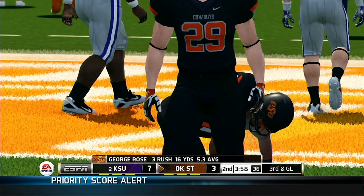The Wildcats had one of their key players go down earlier, but it looks like he might be able to get back in the lineup. And he's leveled at the 3-yard line. The running back gets a yard, maybe less. That brings us fourth and goal. He gets it up, and the field goal is good.